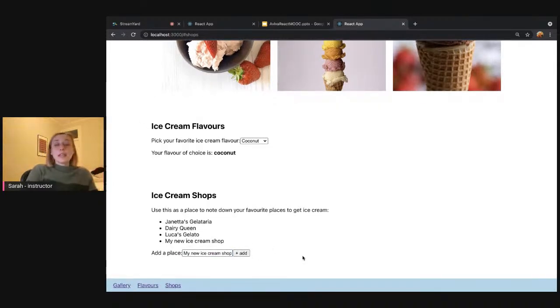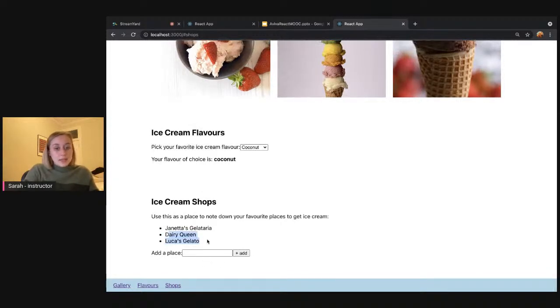Something I will say is this isn't connected to a database or anything, so none of this data will be persisted. So if I refresh the page, my ice cream shop has been removed. So this isn't connected to anything to persist the data, but you can play about with it in memory.